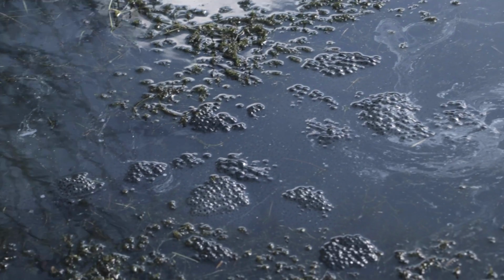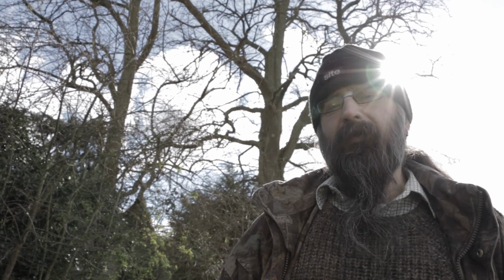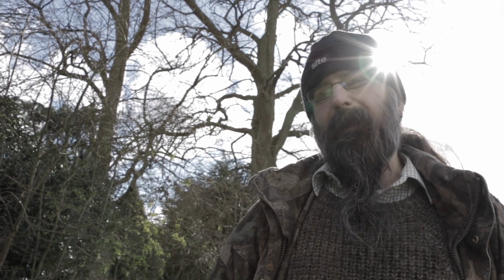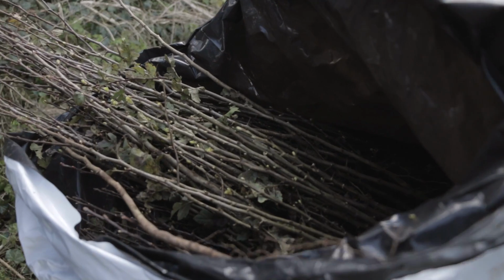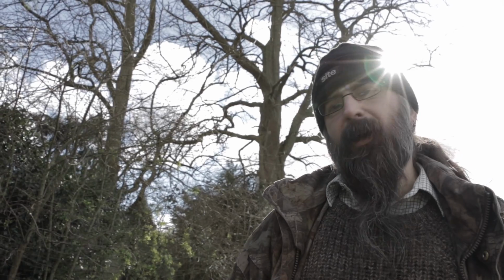There'll be frogs spawning here. Herons are frequently seen down here, interested in taking the frogs themselves as food. One of the important jobs we do is maintain the hedges that we lay. This involves planting new hawthorn in amongst the growing hedge to make sure it hasn't got gaps and holes.